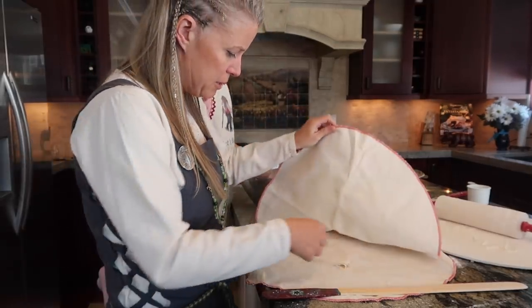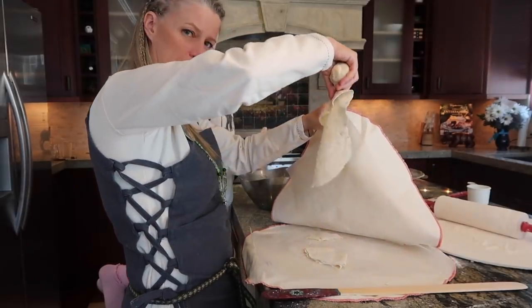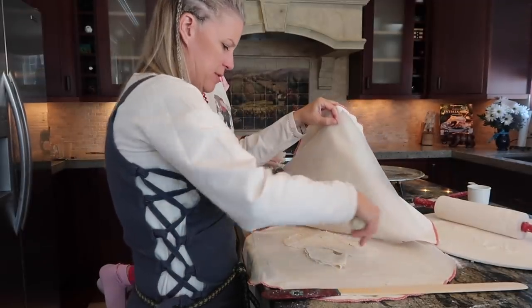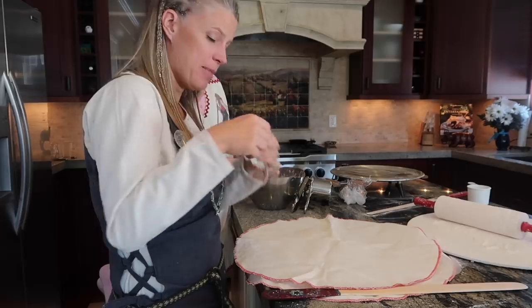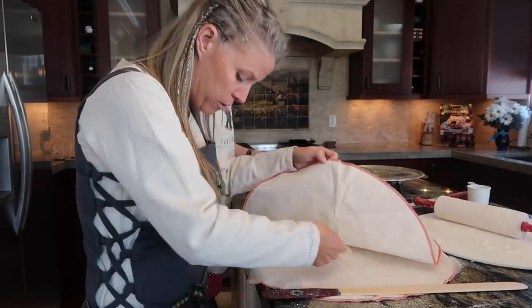And it rolls up into something that looks a little bit like that. They don't have to be round. You could just play with them. Oh my gosh, it's so good. Oh, I'm not wearing an apron.